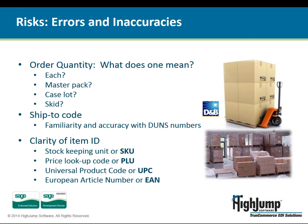And then the final thing is maintaining the ship-to codes. A lot of times customers are not going to pass over an address on every order. They're going to pass over a ship-to code.